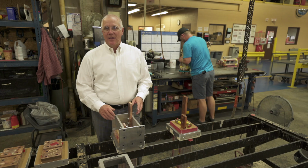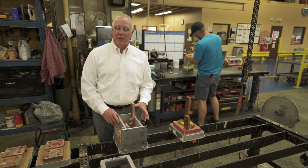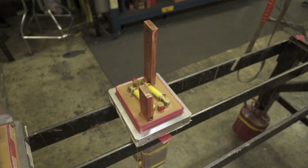So after the primaries and secondaries come out of the insulation curing process, they come to this stage where there's a series of tests performed on them, both electrical and flow and leak check, to make sure that everything is correct, that we have the correct turns ratio, that we do not have any shorts either within the primary turns or between the primary and the secondary, and that all of the braze joints in the secondary are leak tight.